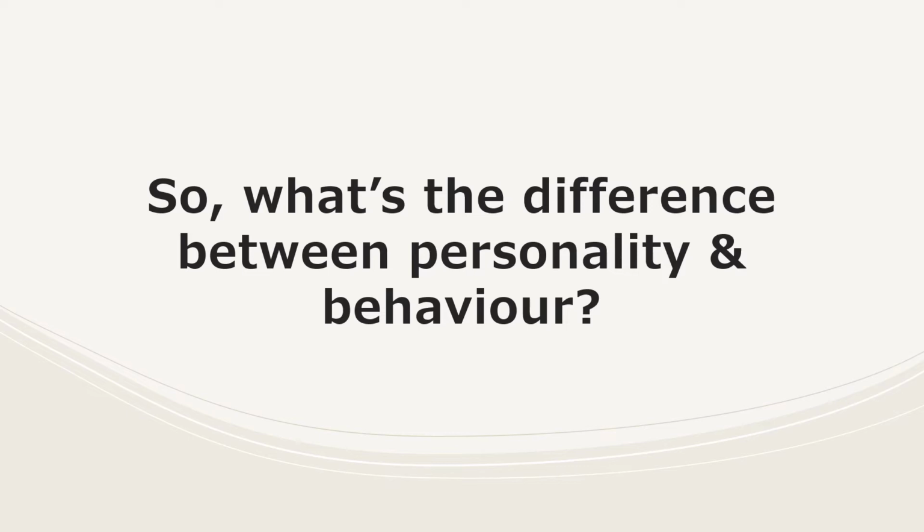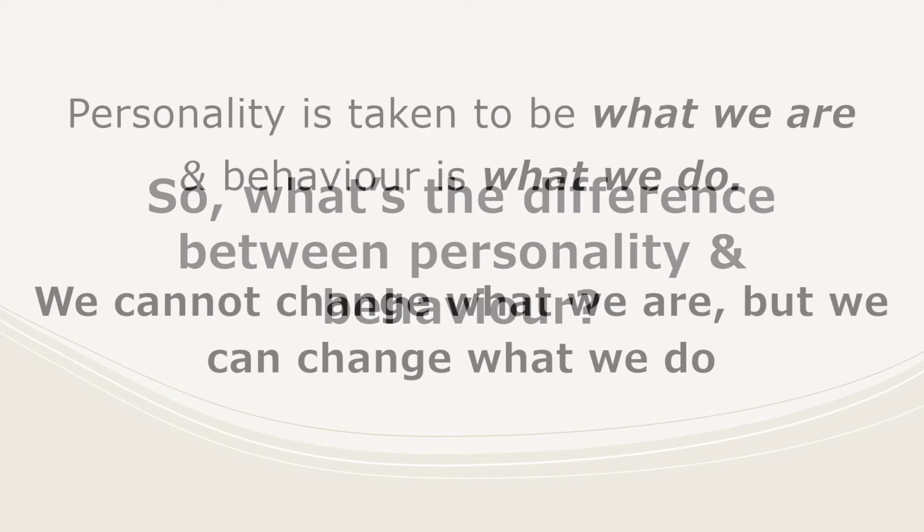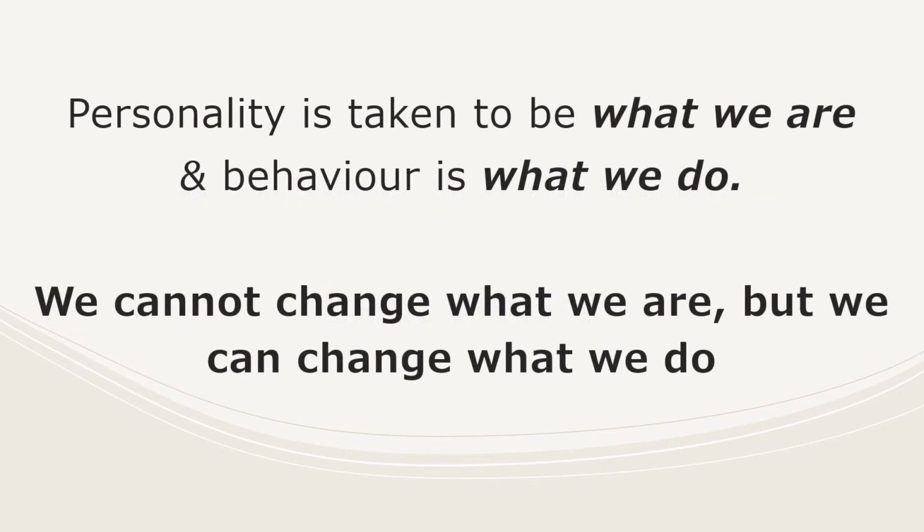The word personality has many common uses and many definitions, and is essentially taken to mean a mix of values, beliefs, and characteristics which are relatively enduring or fixed aspects of that person. Personality is taken to be what we are, while behaviour is what we do. We cannot change what we are, but we can change what we do. In business, the thing that drives performance is behaviour, how you act. It's what you do that matters, not who you are.